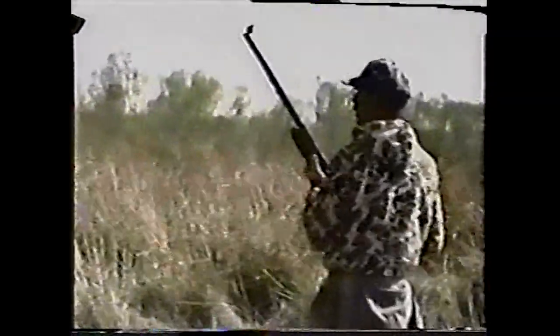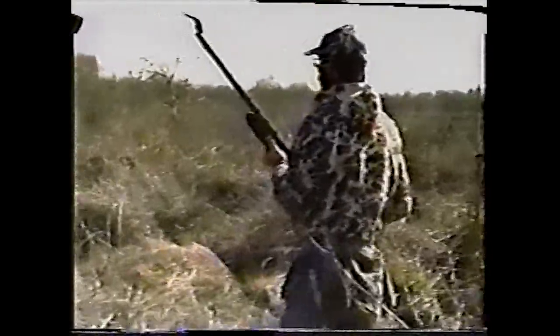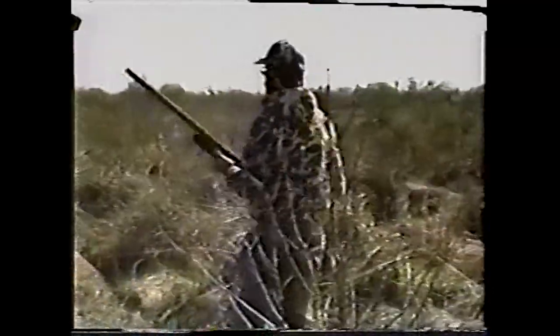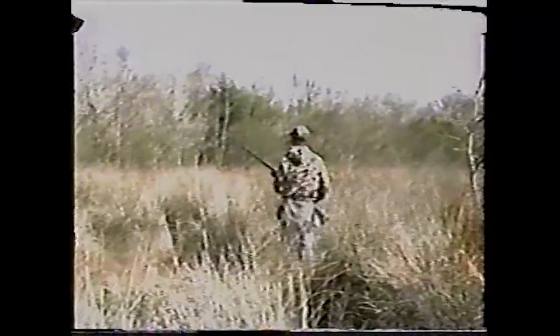Harvey, why'd you leave over there? Took off, they're gonna bring him on back. You're gonna be able to hear him when he brings him back. All right, he's coming back. The dogs come on it.